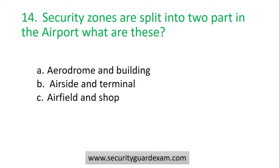Number 14. Security zones are split into two parts in the airport. What are these? A. Aerodromes and buildings. B. Airside and terminal. C. Airfield and shop. Okay, the correct answer is airside and terminal. These are the airport security zones.